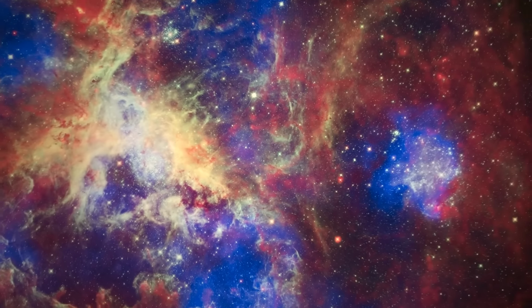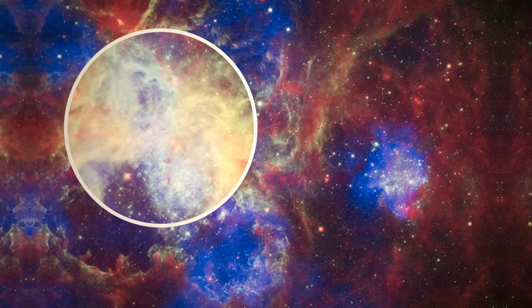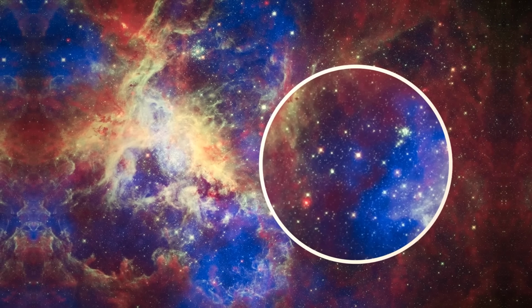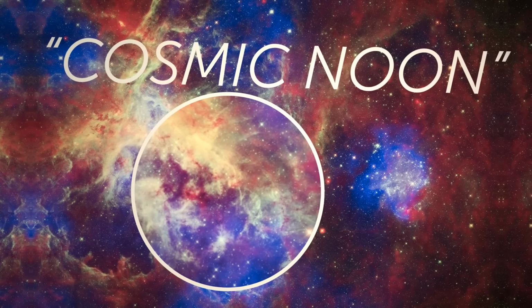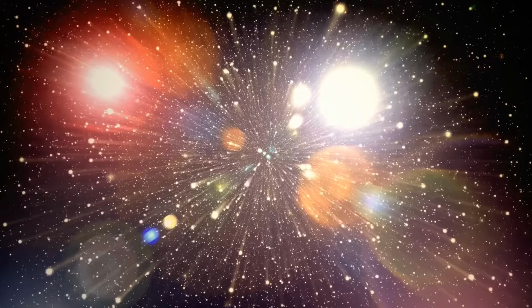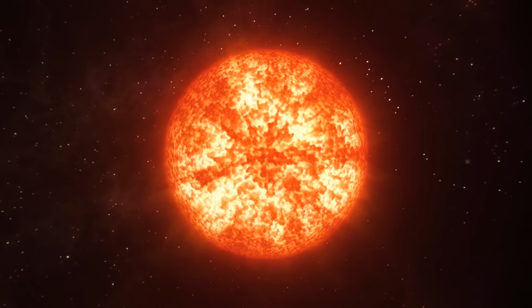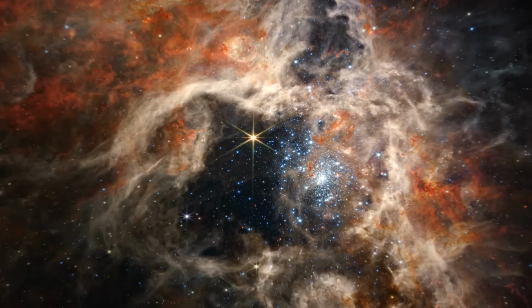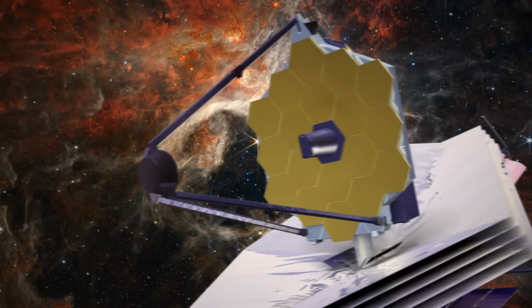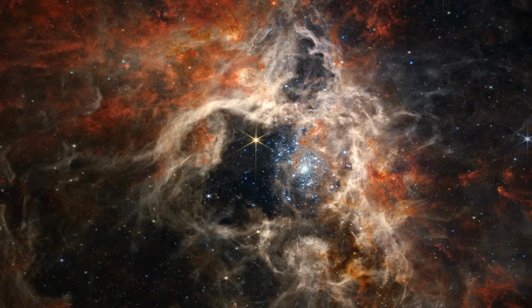One of the reasons why the Tarantula Nebula is interesting to scientists is its composition. Its composition is close to the region of stars of the cosmic noon, the so-called state of our universe when it was only a few billion years old. At that time, star formation was at its peak. Thanks to the Webb Telescope, we can study this galaxy better and find out what our universe was like at its peak.